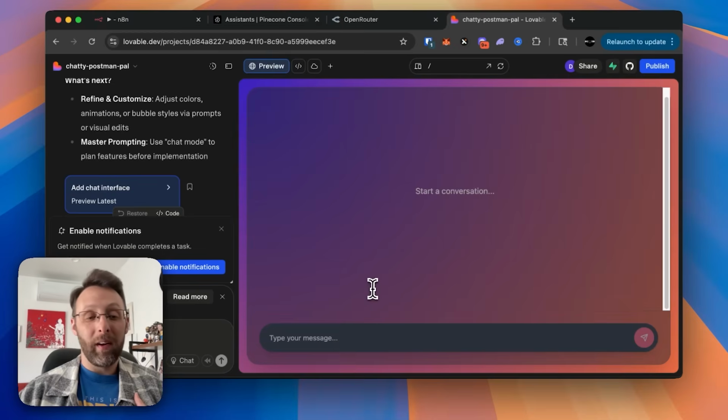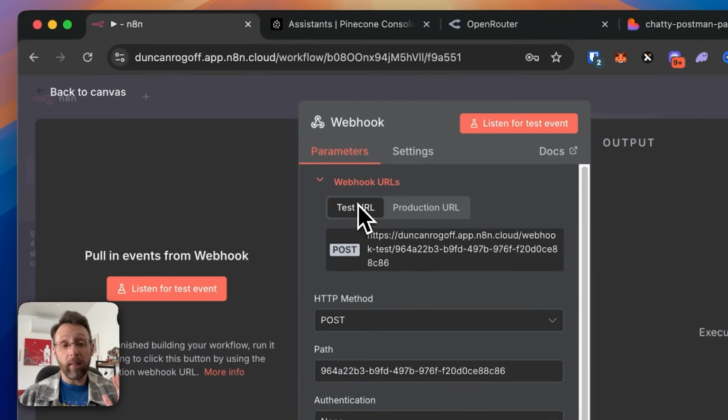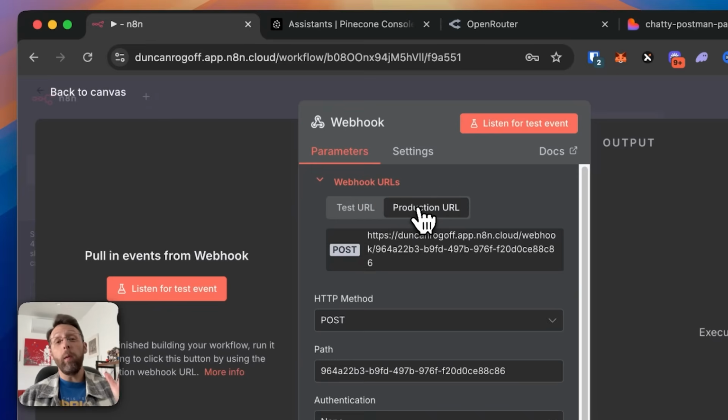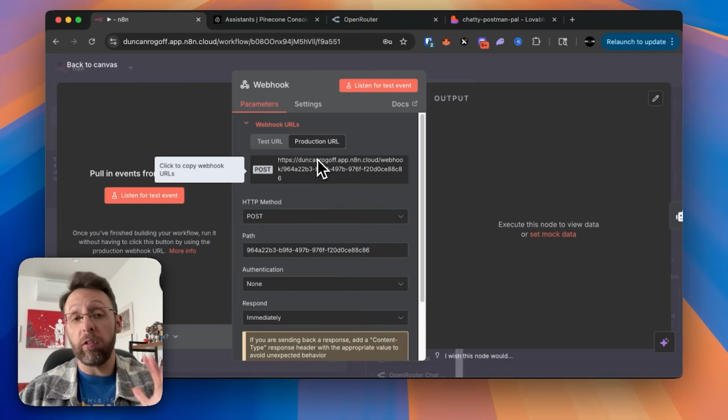So this took about 2 minutes to finish, and this is our little chat box here. Of course, we can come into Lovable and tell it to adjust styling, but this is good for what we need right now. One thing I do need to do: right now we're just using the test URL, and there's a test URL and a production URL. So when you are ready to switch this live and send this to a client, make sure you update Lovable with the production URL. Don't worry, I will show you how to do that.